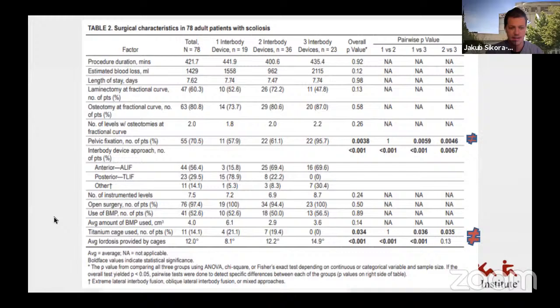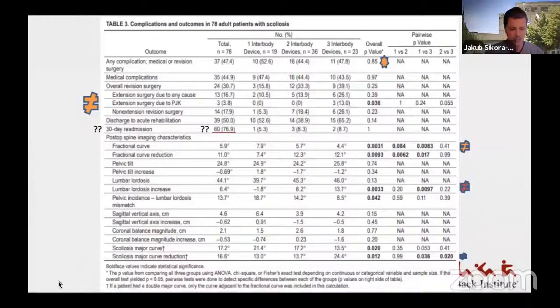They talk about how the open surgery, I mean, between 94 and 100%, the BMP use is the same. And they talk about how there were more titanium cages used in the 1 to 2 levels, as well as more average lordosis was provided by the cages as you use more interbodies. Table three talks about how the complications within these patients were pretty similar.